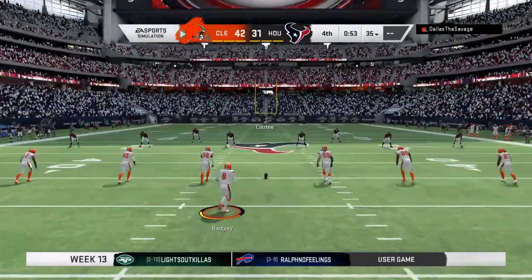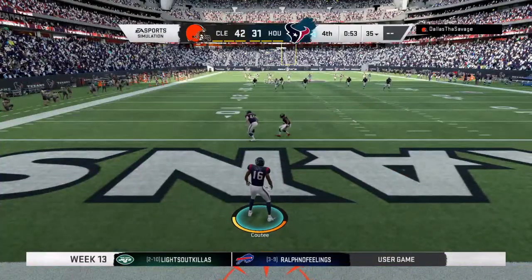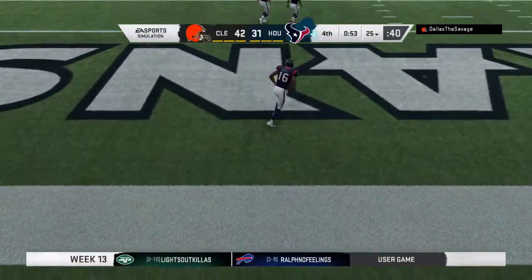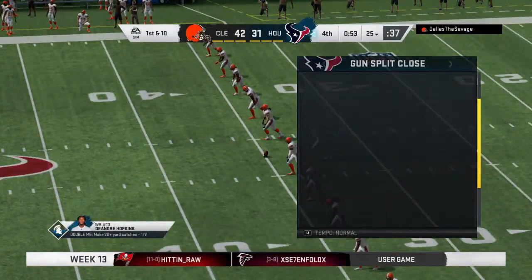Following the touchdown, Badgley out there to kick it away. And this will not be returnable. It's out of the back of the end zone for a touchback.